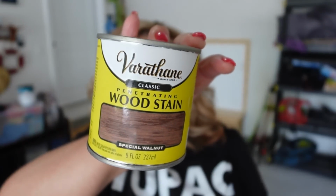I also wanted to just keep this as affordable as possible. Again, it's in the garage. I'm not looking for anything fancy schmancy. So I'm just looking for things to be affordable. So I'm using a special walnut stain that I already have. It's a tiny little sample. And we're gonna start by staining the bench.